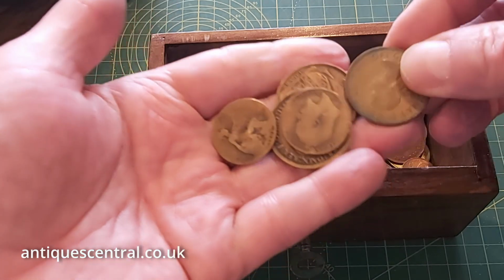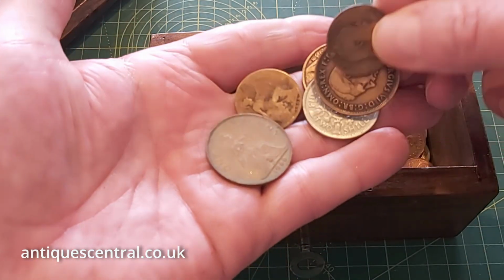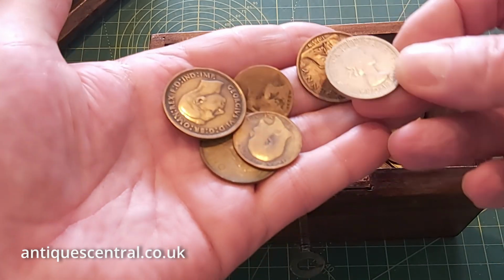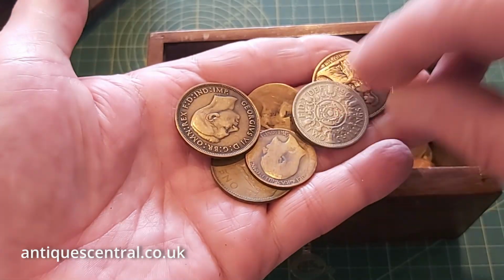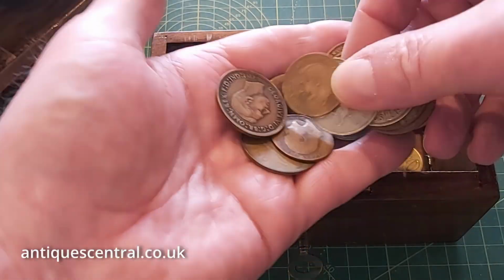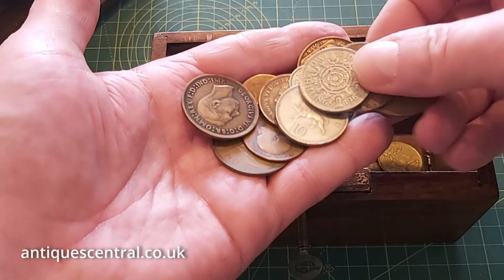The rest of the coins are very common, worn and polished, and I estimate them to be worth no more than a tenner as a job lot. Although, to be fair, I haven't done a detailed check for rare dates yet, but don't worry, I will. And if I do find any valuable collectibles amongst them, I'll let you know, but I'm not holding my breath.